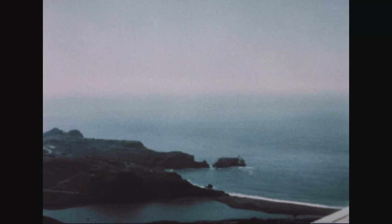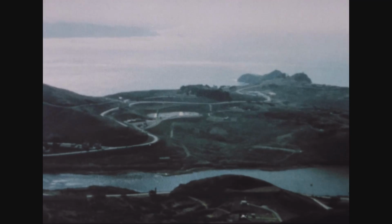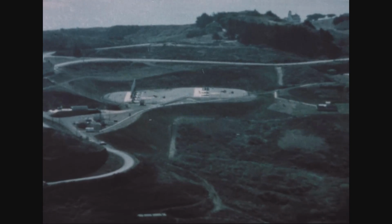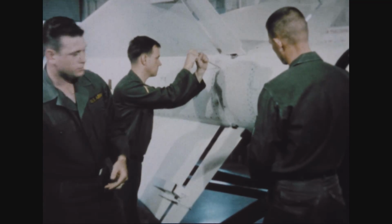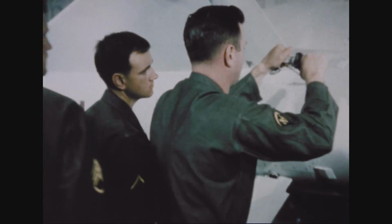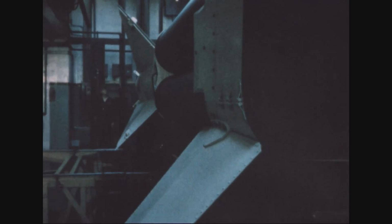Anywhere from 1 to 3 miles from the battery control section is the launching area, which has facilities and equipment for assembling, checking out, and launching the Nike Hercules missile. Missiles are stored in the launching section until they are required for tactical use. During storage, tests are conducted constantly to make sure that the missiles and their control equipment are operational. Periodic exercises are held to keep the missile crew in readiness condition. The missiles are brought above ground during practice alerts.